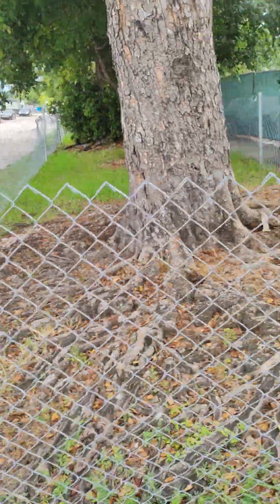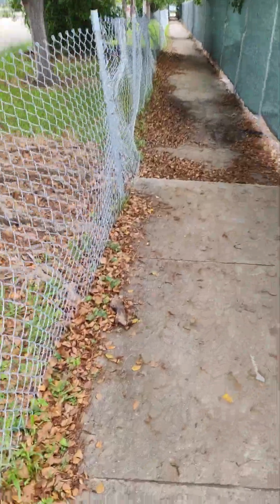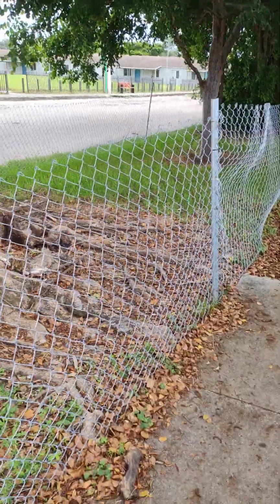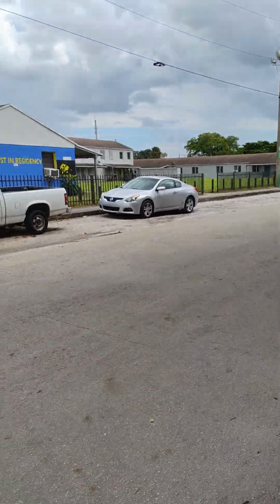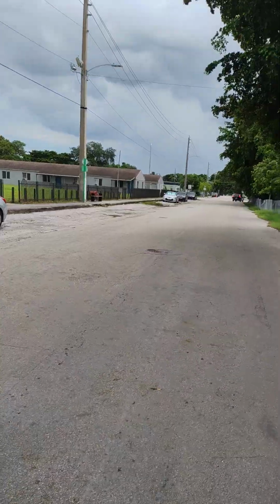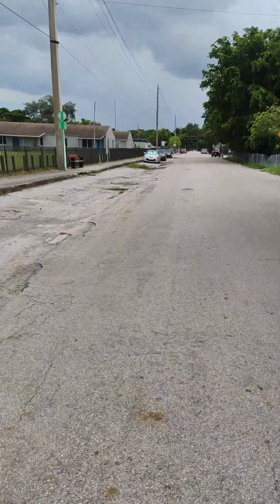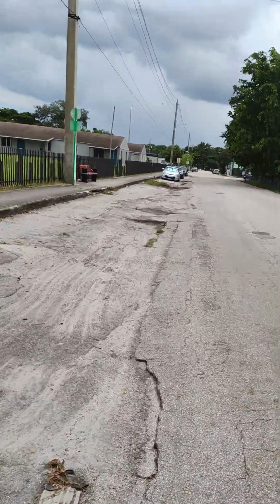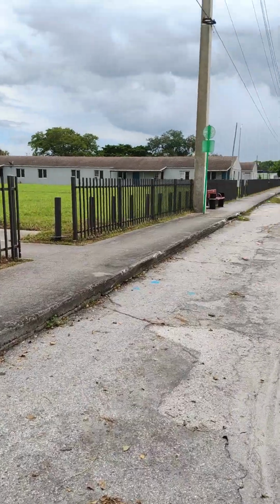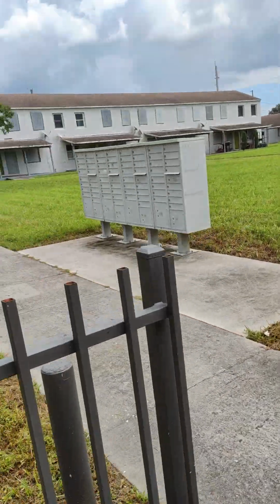So now we're going to take a last walk through the area. We're almost at the end of our video, so I just want to give you an in-depth look. I'm going to cross the street so we can get an understanding of the area here. So this is the Liberty Square community, which is also called the Liberty Square housing community, the Liberty Square projects, the Pork and Bean projects, or the Poke and Bean projects.